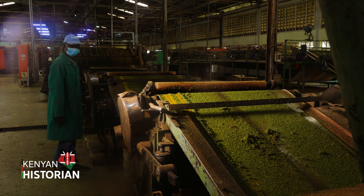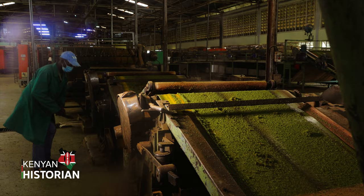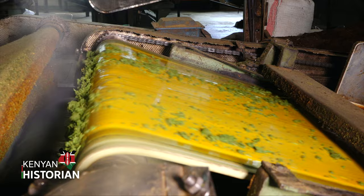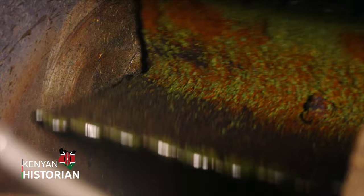But workers have to ensure that the temperature does not exceed 35 degrees Celsius. Undesirable chemical and enzyme reactions could occur at higher temperatures, and the end product could be tea of poor quality.